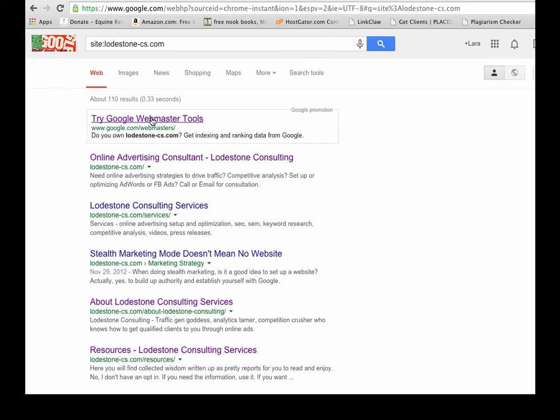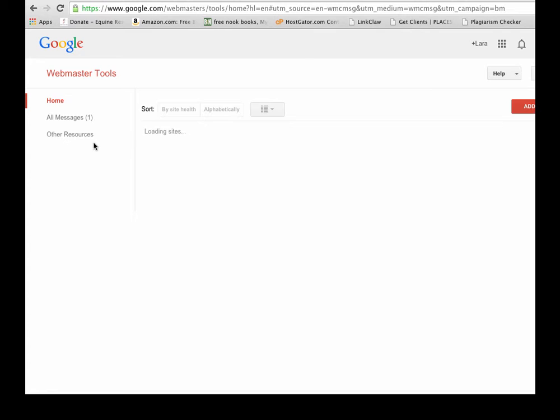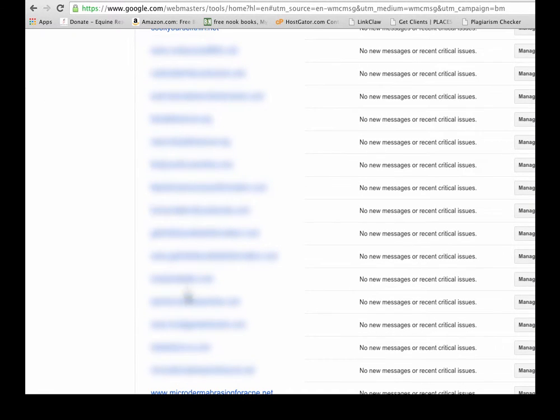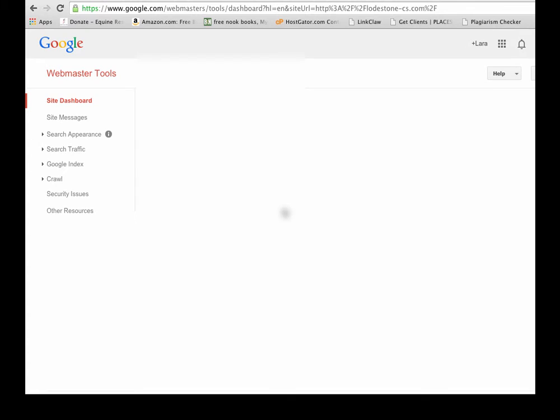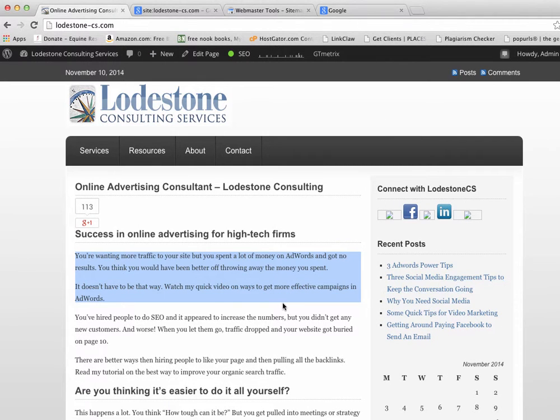Now, what we can also do is compare this with what's in the Webmaster Tools to make sure that all of your pages are properly indexed in the sitemap. For that, you just have to know how many pages your website has, how many URLs are indexed, see if there's any warnings, clean up that stuff, and it will help you tremendously with your ranking in Google.